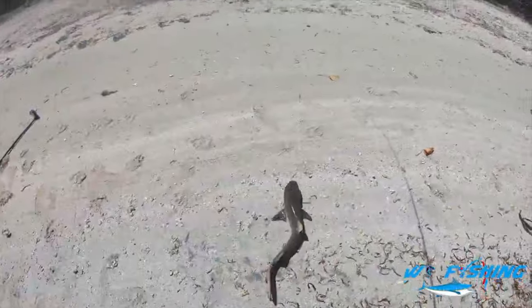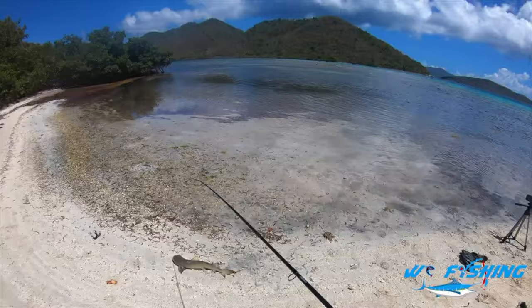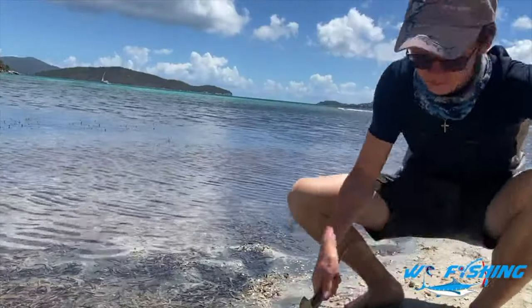Yep. And there we have it. First shark I've ever caught. Just like that, dude. That is pretty freaking insane. Let's go. First shark I've ever caught, boys. Woo! First shark I have ever caught.